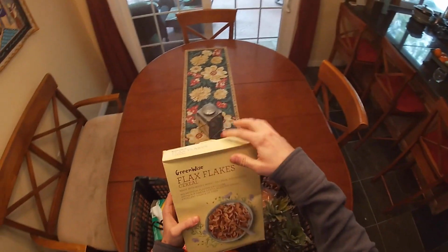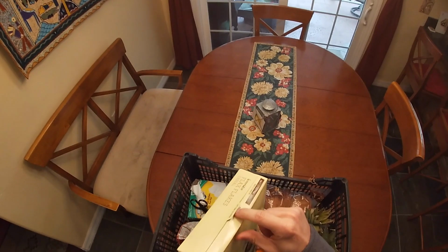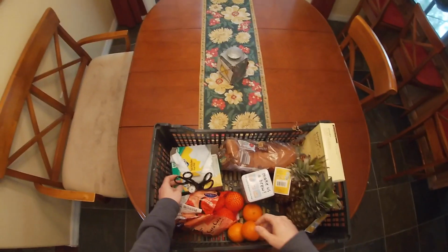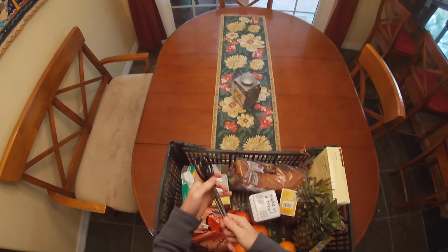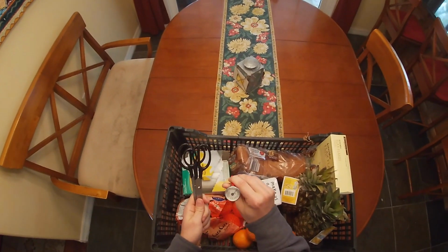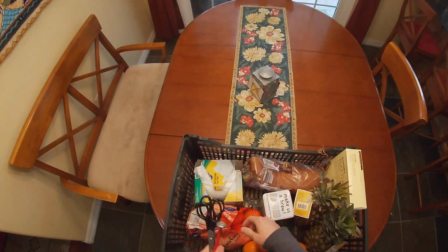We've also got this Flax Flake cereal, still unopened. You can see here, no holes, nothing broken, so that's good to go. And then we've also found some scissors randomly, so I don't know, maybe someone could make use of these scissors. We've got this temperature gauge right here. I'm not sure if anyone could make use of that, but you know, we'll see.